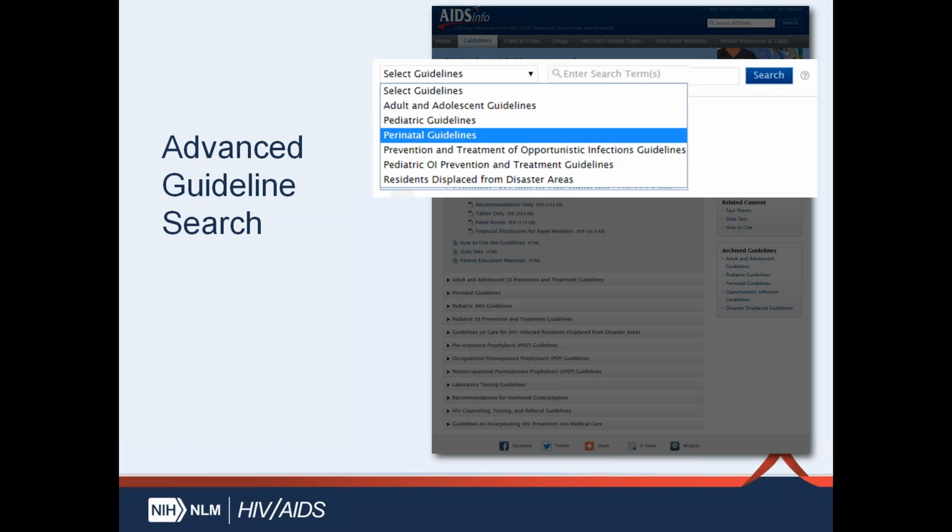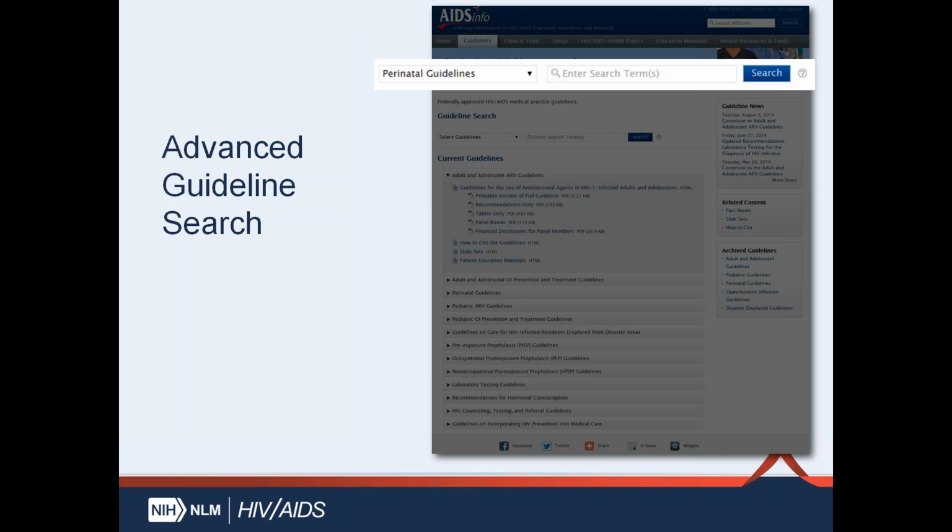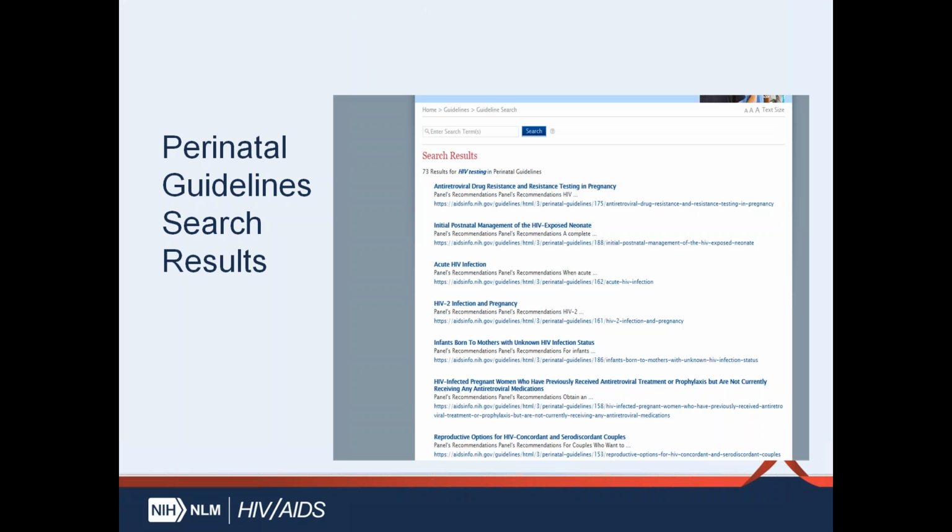I'm going to look at the perinatal guidelines, and within there I'm typing in HIV testing. So I can search within that specific guideline, which makes it a lot easier than having to do a simple word search through a PDF, or search the entire guideline and comb through the results. And these are the search results within the perinatal guidelines for HIV testing.